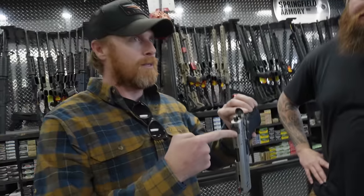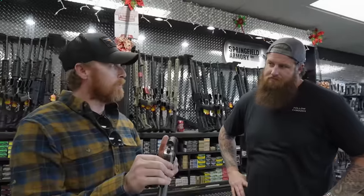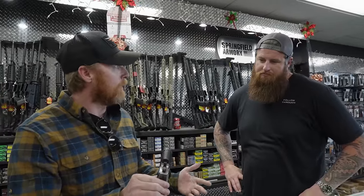I have the full size of this. And I'm not saying we would be shooting the same gun, but it's almost like we'd be kind of connected and related. Like lifelong friends. I've got the full size. I didn't even know they made a compact version of this. So when I saw the compact, I was like, that's it. You cannot do better than that.